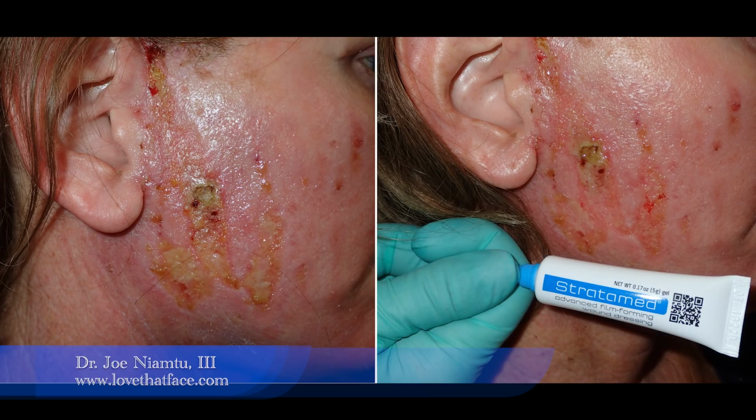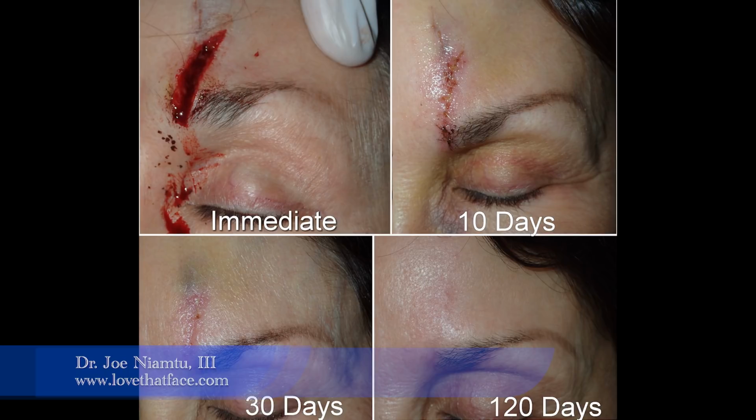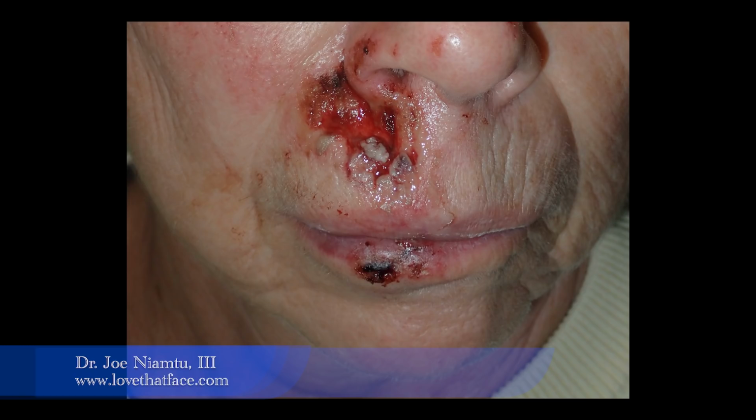Here's a lady who had some skin breakdown after a facelift. We treated this with Stratamed, and this is a progression over about a 6-week period, and you can see how nice that healed. This is a trauma patient who fell in her kitchen and lacerated her eyebrow, and there is immediate, 10-day, 30-day, and 120-day.